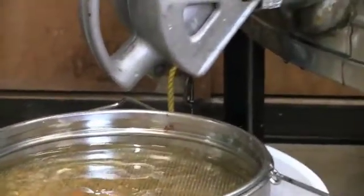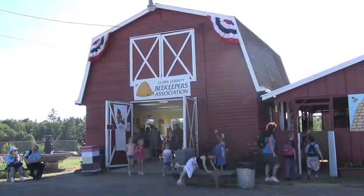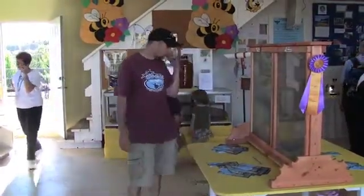Well, we are involved in the fair with Clark County Beekeepers Association. There's a barn in the back of the fair, and there's a display set up by the club. There's actually an observation hive where people can go in and look around and find the queen in the hive, and you can enter honey there, and that is judged.